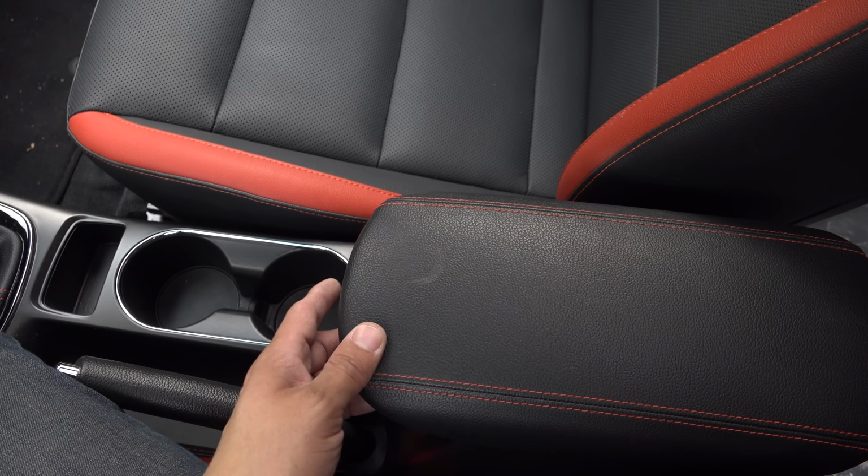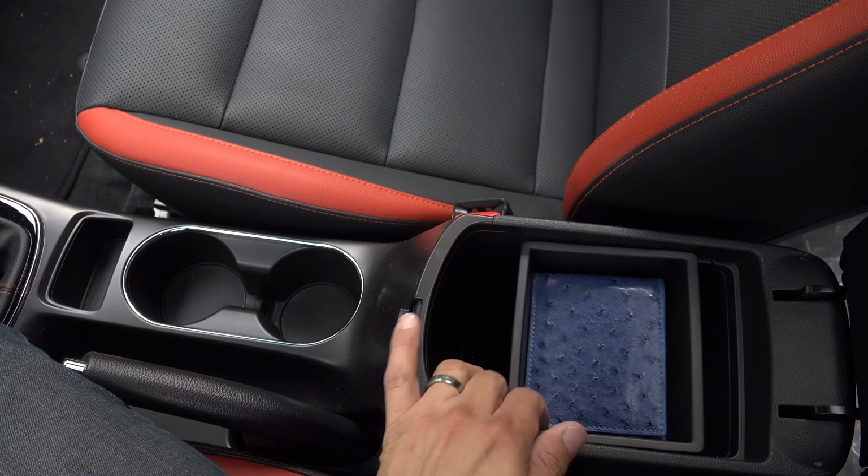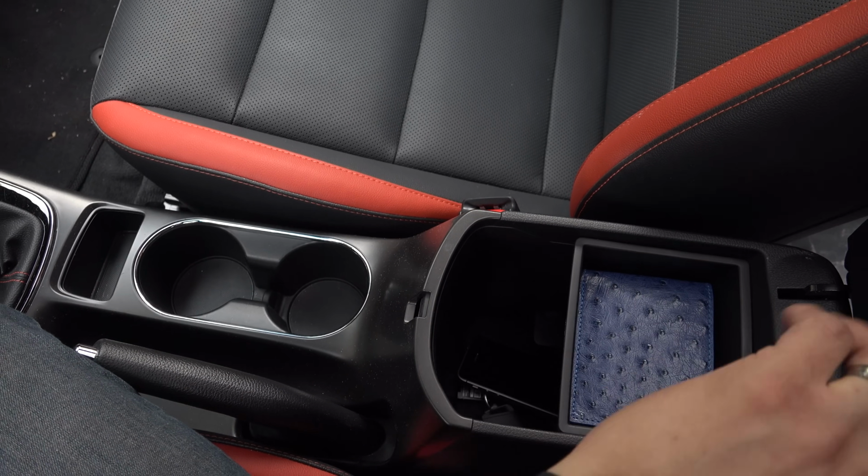Behind that we have a padded center armrest which opens to reveal a moderately sized storage cubby with a little divider where you can put wallets or keys.